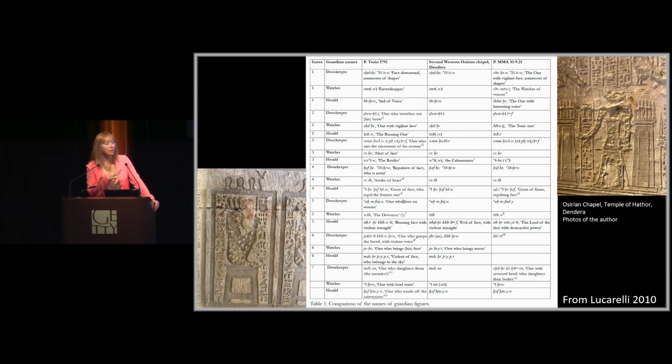These are all, by the way, late sources. Others changed a bit, and I try to look at whether these changes were just corruptions because they were not understanding the name, or if they were creatively giving another name to those guardians. And it's still difficult to understand how they were deciding about that, if they were just copying, not understanding, or creating new names.